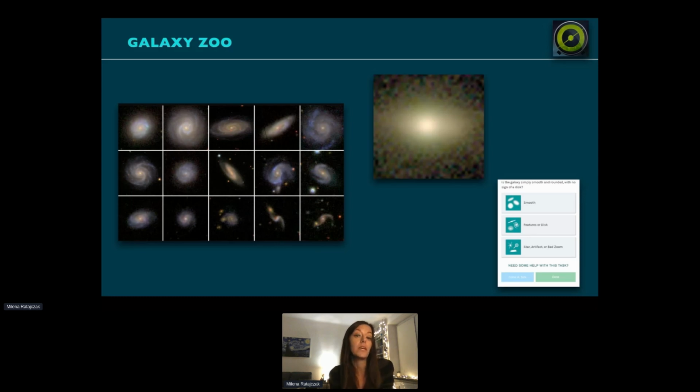And you can see they can look very beautiful, like the Zoo of the galaxies that you can see on the left-hand side. But sometimes they are really blurry and you don't really know what they are. And he classified 50,000 per week and so on, so on.